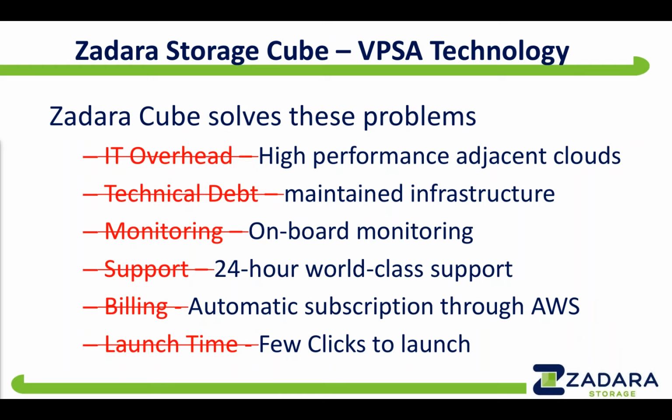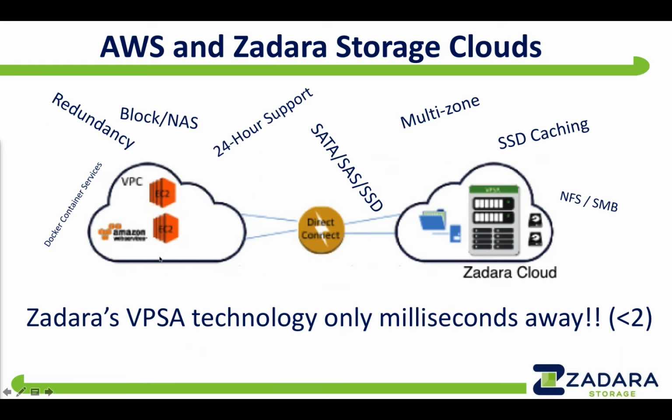So what's inside of a Cube? Well, all the things that we love about a VPSA: Docker container services, redundancy, multi-zone availability, SSD caching, 24-hour support. These are all things that we love about the current VPSA as it is. And of course, we have that less than 2 millisecond guarantee, so we have really good throughput and redundancy to the VPSAs. And now we take that to the next level into the Cube.